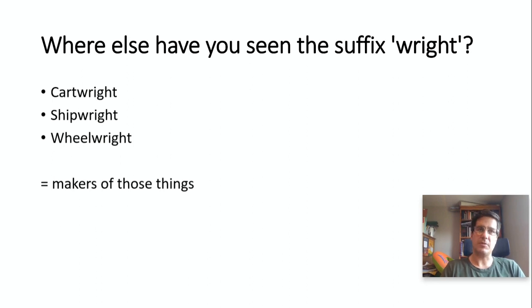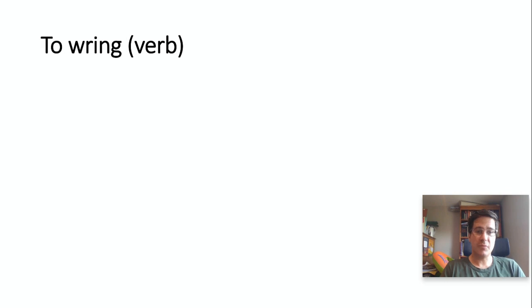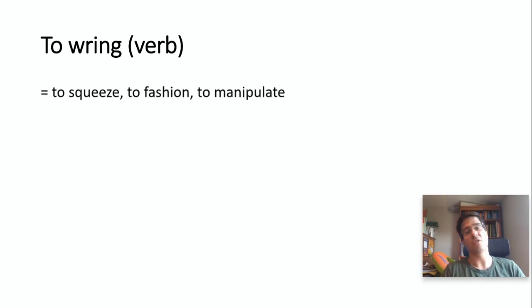So what does that mean for playwrights? Well, it suggests that playwrights don't write with words, they make, W-R-I-G-H-T, the play. And the root of that word, wright, comes from the same as the verb to wring, like to wring water out of a piece of cloth. So it means to squeeze, to fashion or manipulate. That's actually what you're doing. You're wrighting the action of the play, and the words that you write, the characters' speech and dialogue, is just the illustration of what's actually going on underneath.